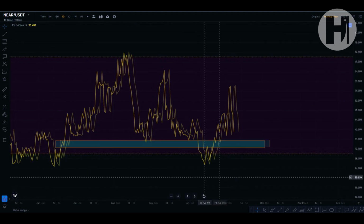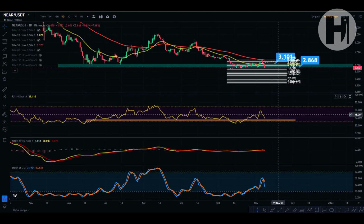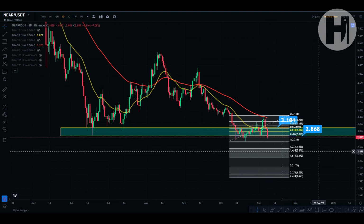Moving over to the daily RSI, you can see that there is also a nice buy zone based on the daily RSI, and we haven't reached it yet. But if you want to buy in right now, I perfectly understand that. Great buying opportunity. It's a red day, we're pulling back down. This is a good time.